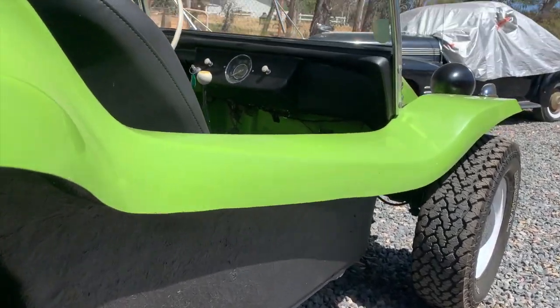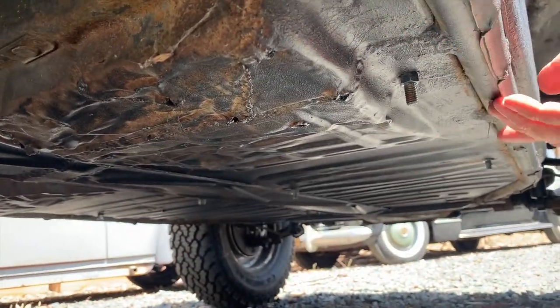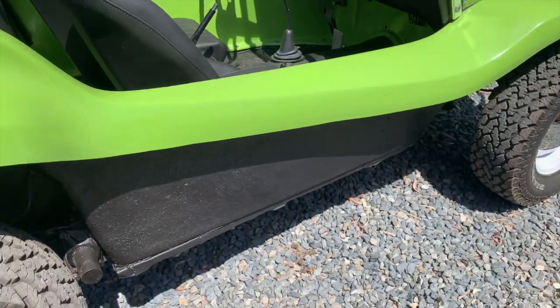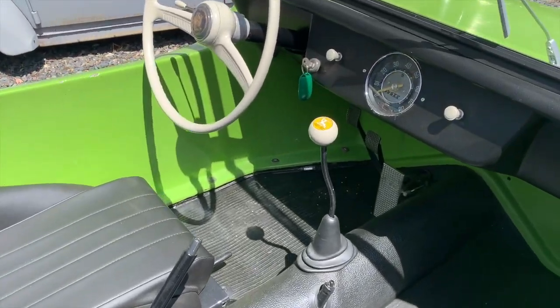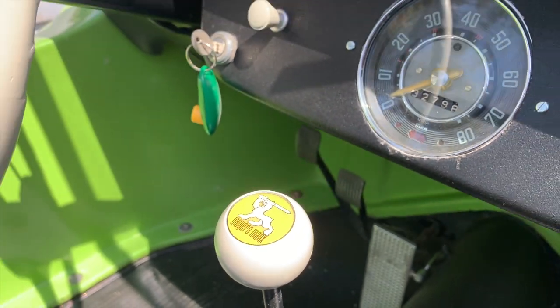Another nice detail of this one is the builder, when they did it, they actually did a support rod underneath the pan here and folded that under nicely. Adds a little more support to the body, and it's something that you see fairly often in the period stuff. It's got a Meyers Manx gear shift knob on it with the logo on it.